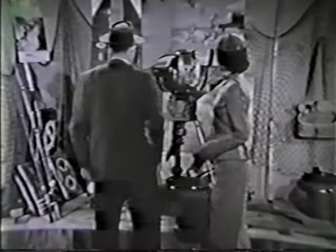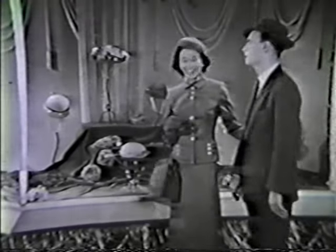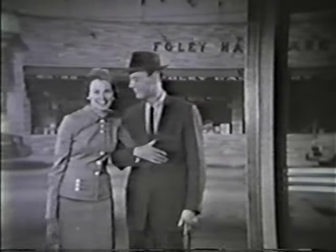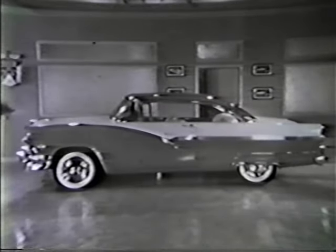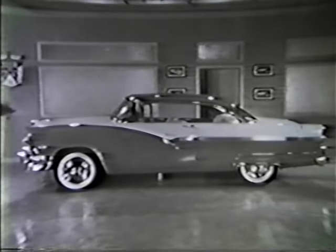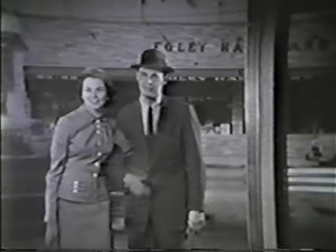He's interested, she's bored. Now, she's interested and he's bored. But here they found something that interests them both. The new 1956 Ford. And no wonder, the 56 Ford has everything anyone could want and more.